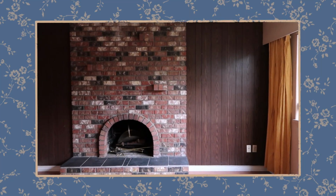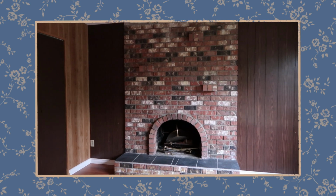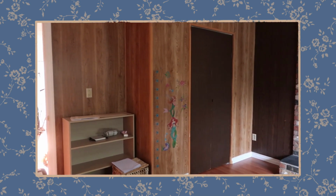How can we move on to this wall if I have no idea what I'm gonna do? If I ignore it long enough, my brain will come up with something, you know? Honestly, I think that this room will take me so long that this part of the room will have to be a separate video, so maybe that will be the ideal situation. And now let's talk about the fourth wall.